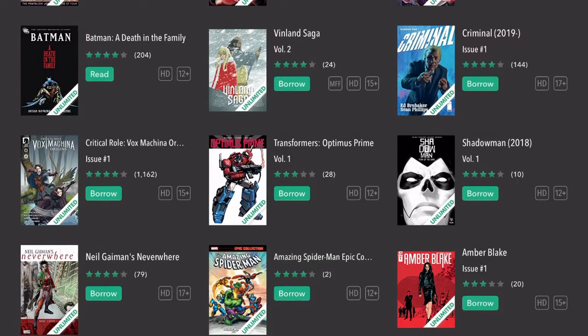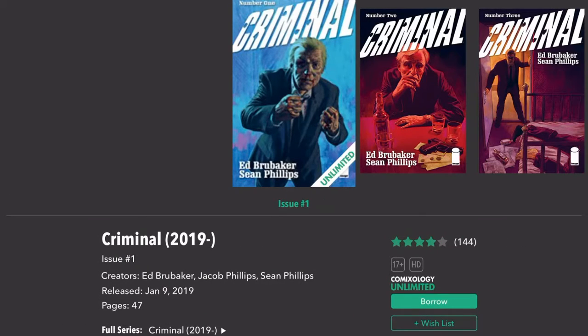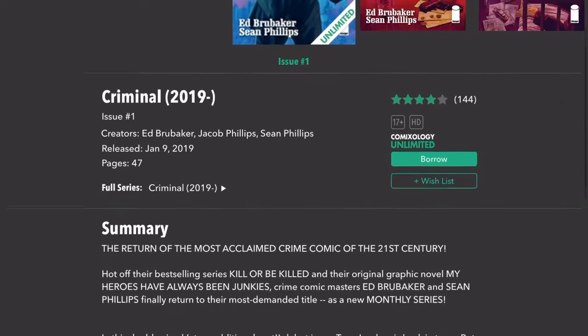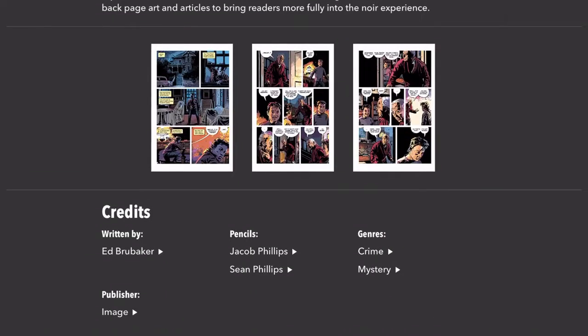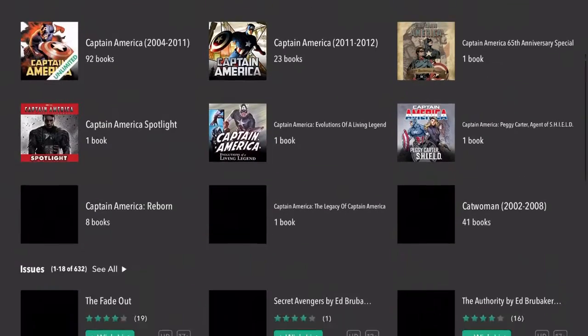Criminal, issue number 1. So let's see if the first collection's on here. I think, oh no, this is the new one. So Brubaker's returning. He's doing Criminal again with Sean Phillips. Let's actually dive into this Ed Brubaker stuff on Comixology, because there's some great stuff of his on Comixology that you should definitely check out.